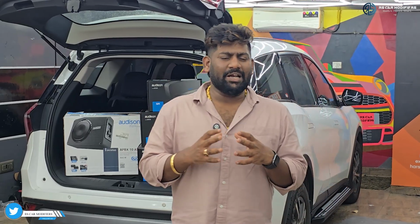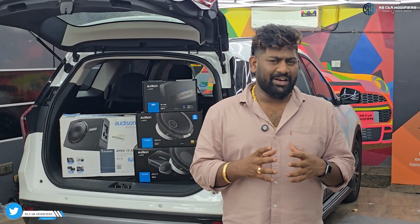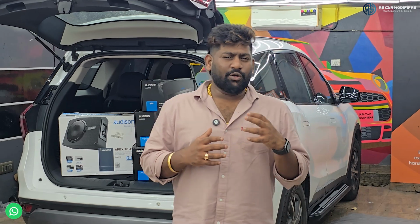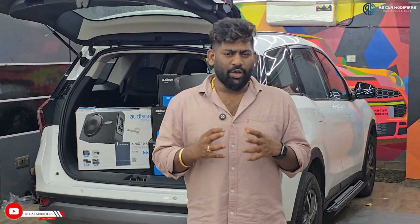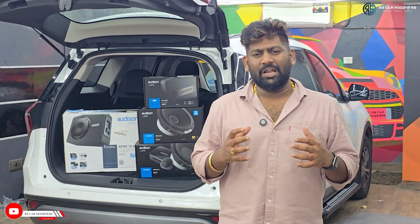We have completely done a plug and play kind of wiring. We have used an OEM kit to drive the signal from the head unit to the amplifier, and from the amplifier we have given all the Quadlock wiring to the speakers, neatly done, ferruled, wrapped, made like an OEM, and it is sounding beautiful as well.